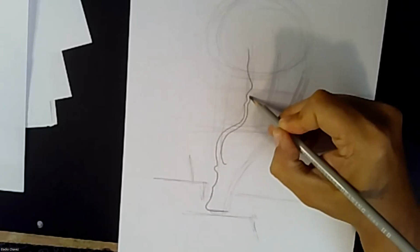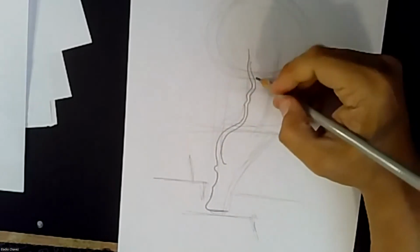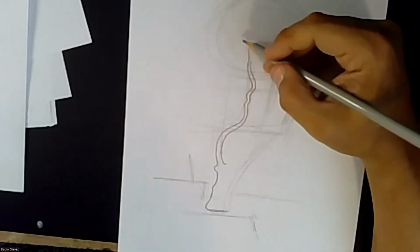There we go. Let me see. This is the branch on this side. And then it splits up here. Oh, yeah, it becomes a forehead. So I kind of lost the shape of it because that's the nose. And then it splits up here.